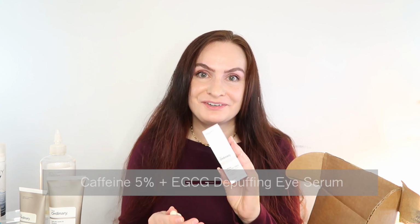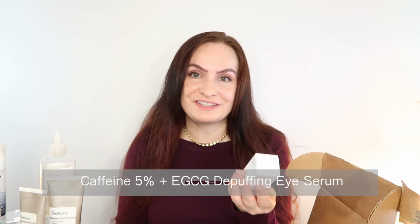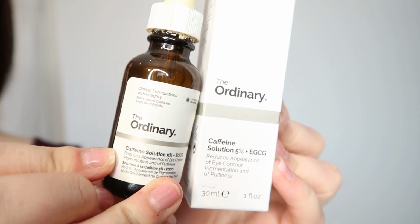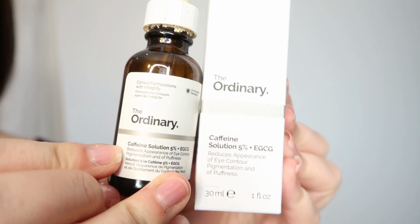So another very heavy repurchase for me is the caffeine solution. This is for your under eyes. It's 5% EGCG. It reduces the appearance of eye contour pigmentation and puffiness. I love it. It really does help a lot with puffiness, and it kind of just makes your eyes a bit awake, which I guess that's the caffeine and that's the purpose. It does make you have a bright eye appearance, which I love. I don't want a darkness under my eyes or a heaviness. You probably don't either. I love this product, I recommend it.